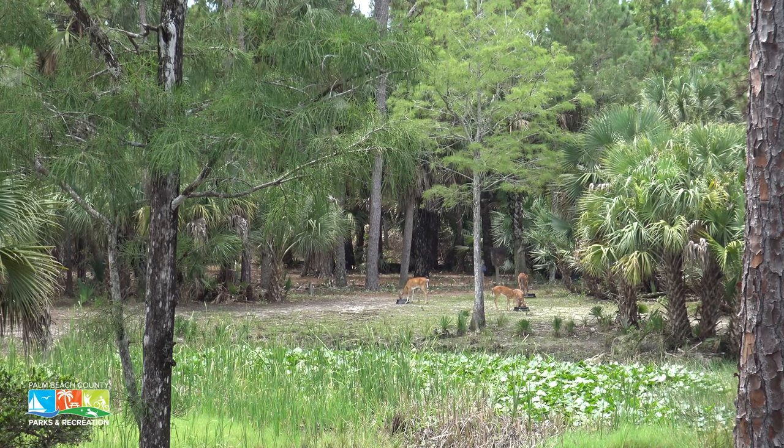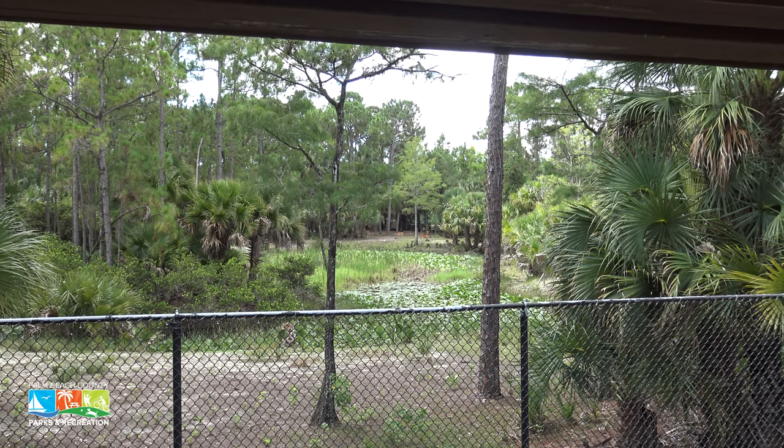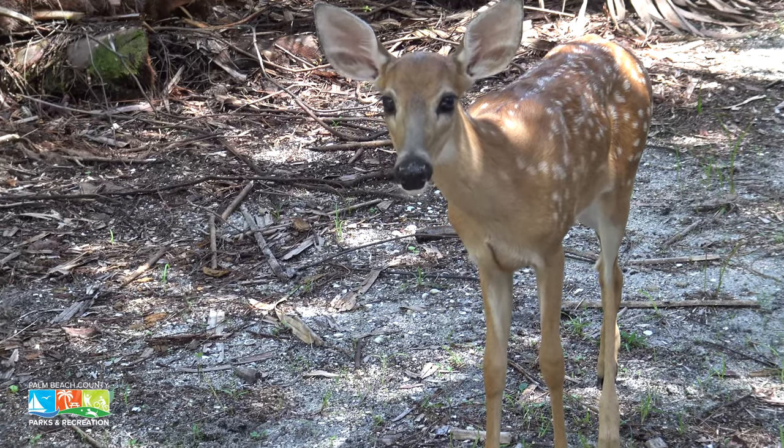Our deer are in a very natural compound. They have 6 acres that is fenced in here. So although we do take care of them and provide them with food and veterinary care, they really lead a very natural existence. So coming here to see the deer, it is a little bit like spotting deer in the wild.